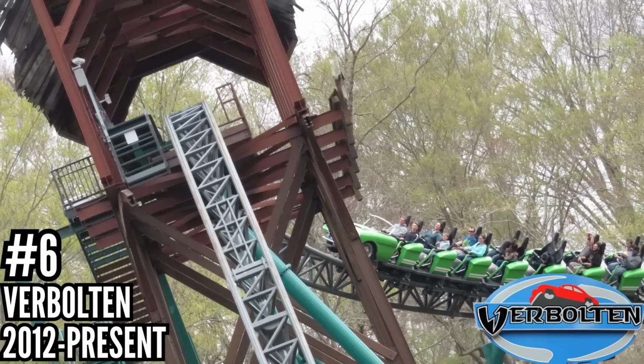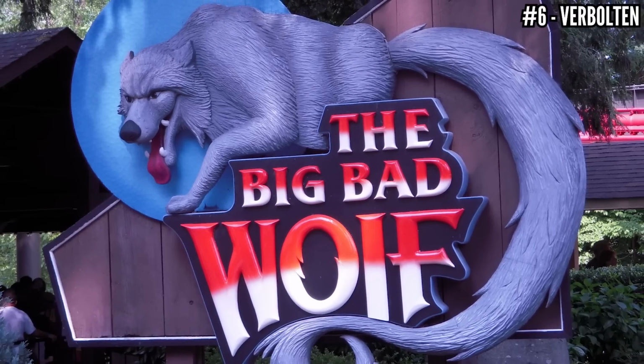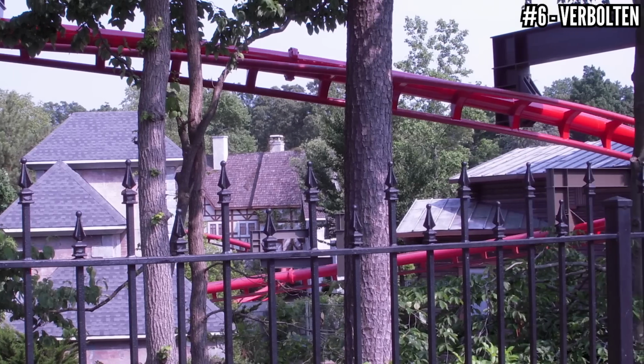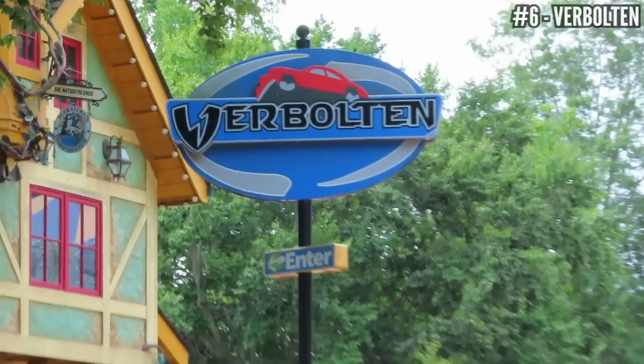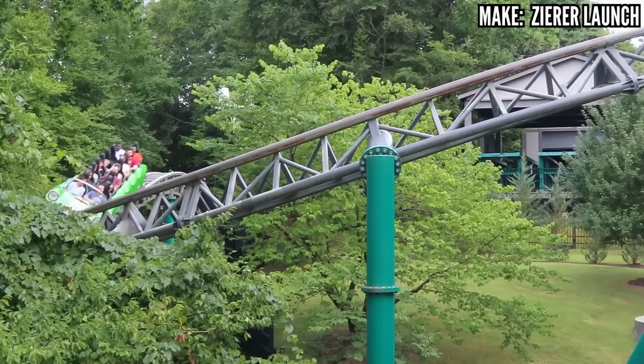Number 6. Verbolten, a zero launch coaster, opened in 2012. After Big Bad Wolf closed in 2009, the park needed a worthy replacement for this beloved coaster. This is what they came up with. A well-themed, family-friendly launch coaster, and I think they did the Wolf justice.